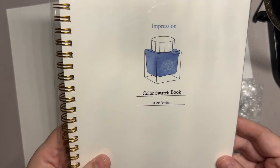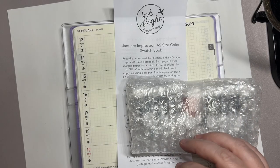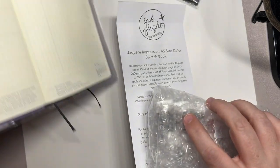I don't know. But this is a little swatchy notebook. So I guess we'll use this today. I'm also going to do swatches in my Hobonichi because that's what I have this for.